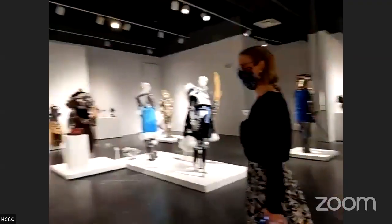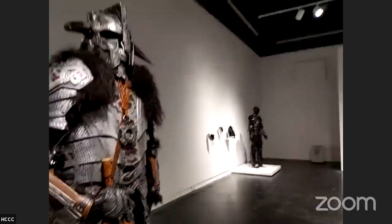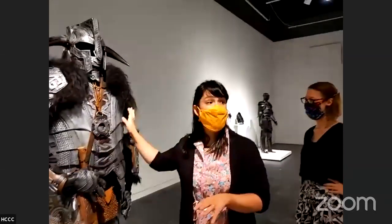There are some elements that are common to European armor styles, but there are other styles too. So he's creating a fantastical mix of historical and imaginative elements. So we're going to make another pit stop in the world of high fantasy. This is another piece by Asgardian. This is called Dwarven Armor.